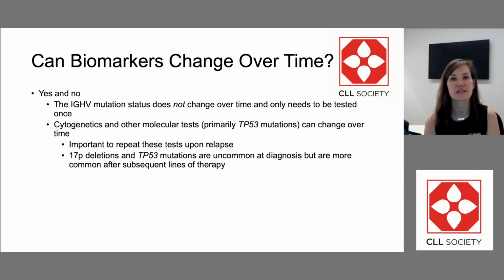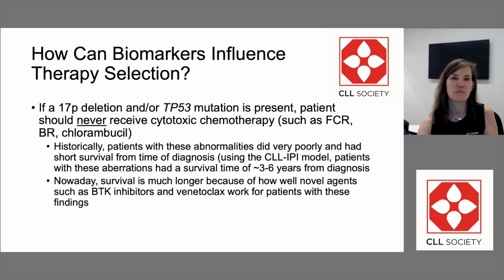And so this stresses the importance of repeated testing upon relapse disease when a new therapy is being considered, because if it wasn't present before, there is increased odds that it may arise with further time. And so our most important question, well, how do all these tests influence my outlook, my therapy selection? So a few key points.